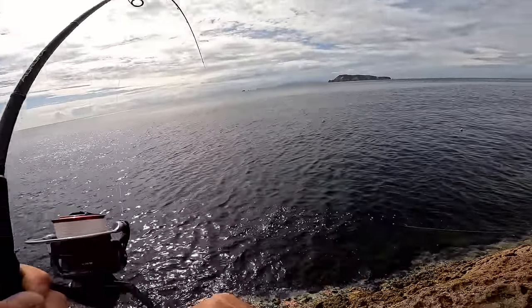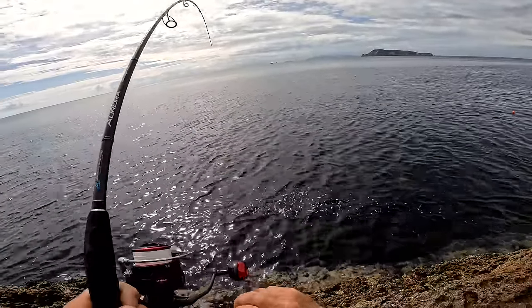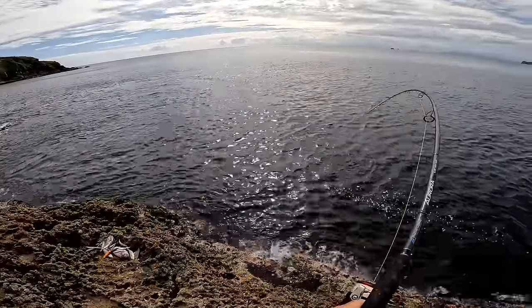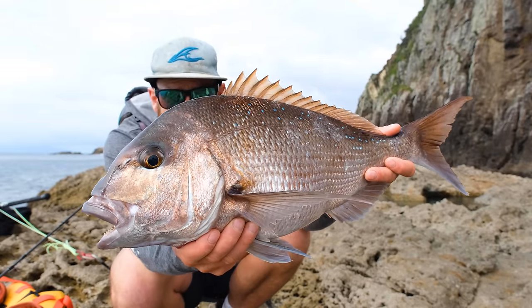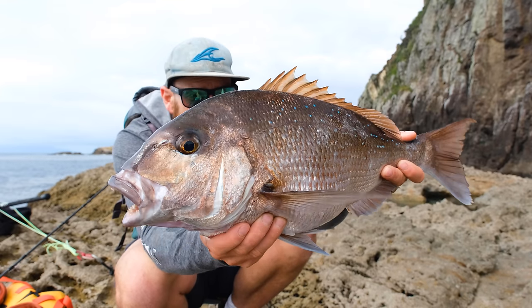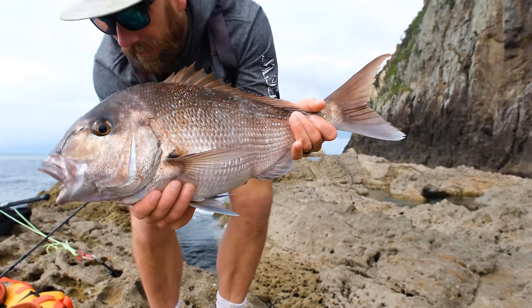That's a big fish, I reckon. Oh, it's not that big, but it's decent. Nice size snapper right there. He's swallowed the hook right down, so I'll try and get it out and release, but if he doesn't release, we'll take him back to the boat to eat. Sick. Let's deal with him.